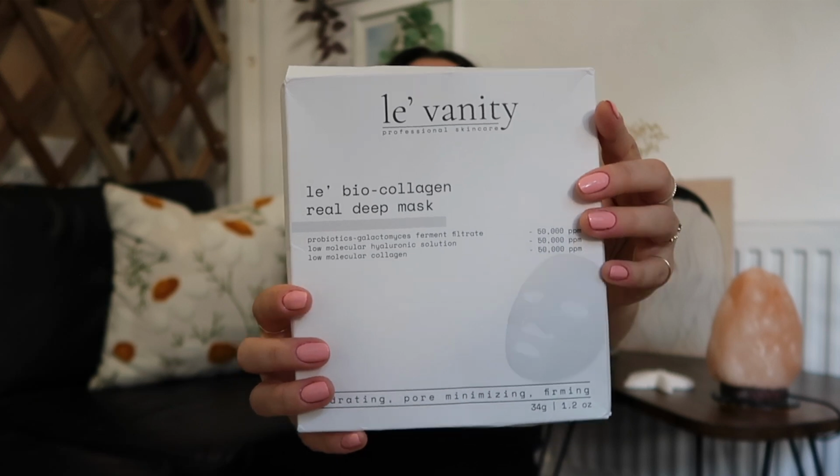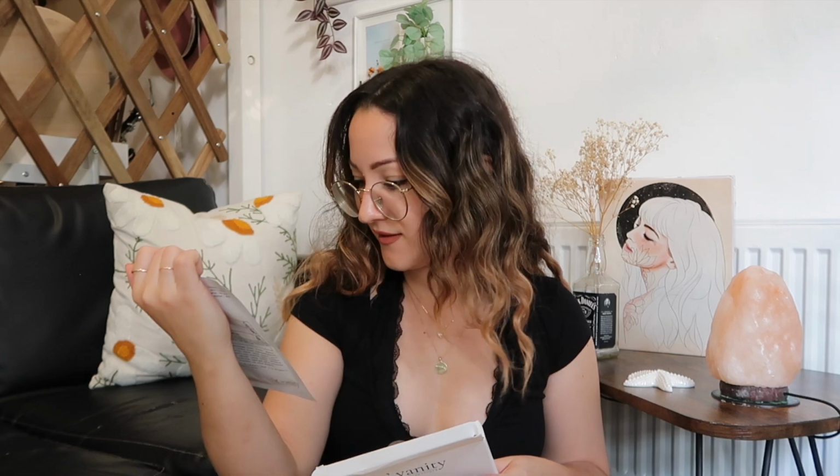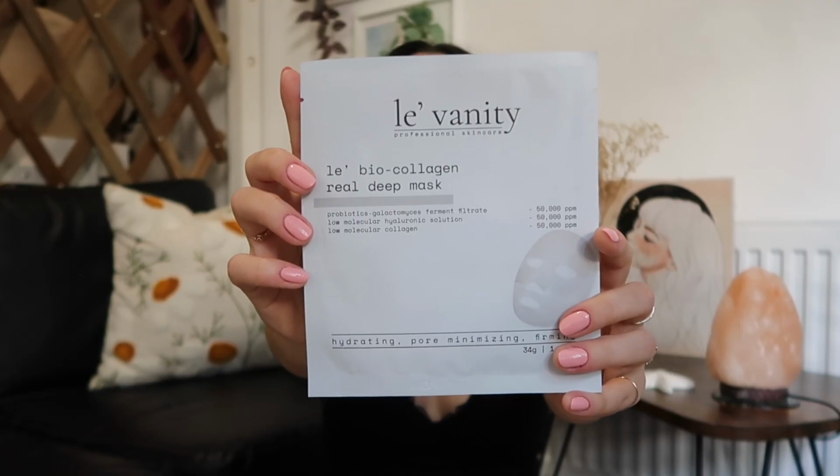The packaging is definitely a little bit squished. I think that was the mail guy's fault, because he tried to push it onto a little letterbox. Okay, so I can't really see it until I try it on.